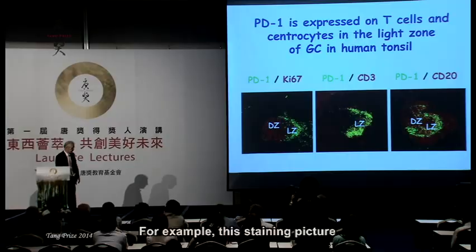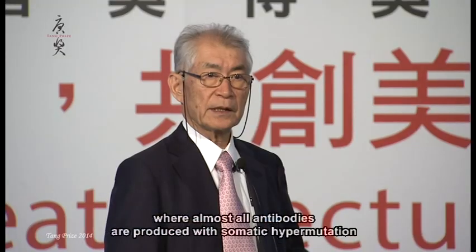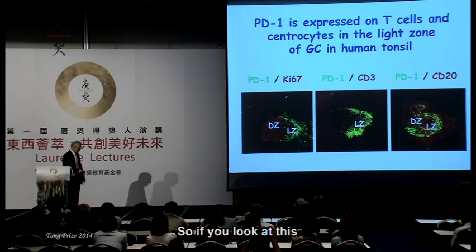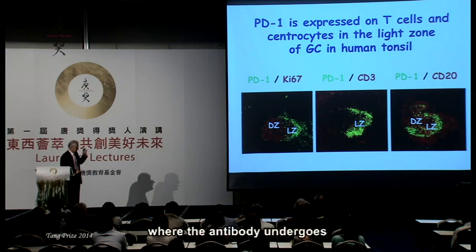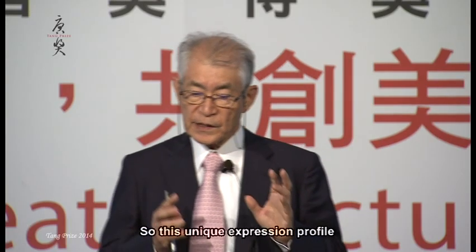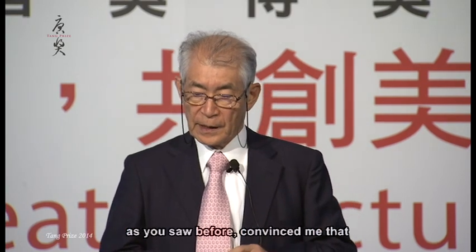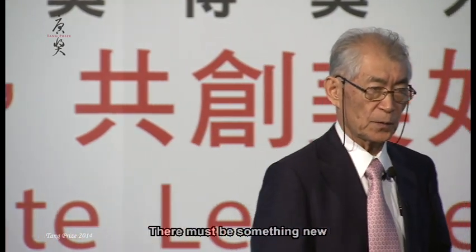But there were several very interesting observations. For example, this staining picture shows PD-1 expression in the area called the germinal center, where almost all antibody is produced with somatic hypermutation and class switching. This is an area called the light zone, where the antibody undergoes somatic hypermutation and selection. This area overlaps with T cells, which express CD3, and B cells, which express CD20. This unique expression profile and strong induction of PD-1, as you saw before, convinced me we have to do something to find out this function. There must be something new.